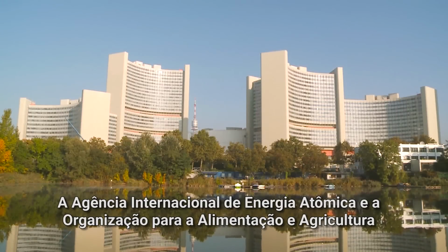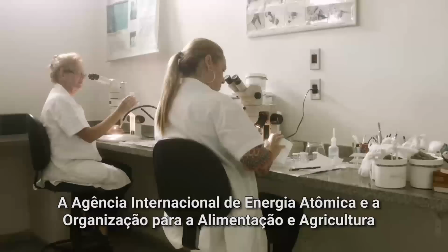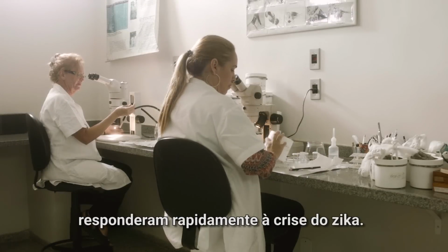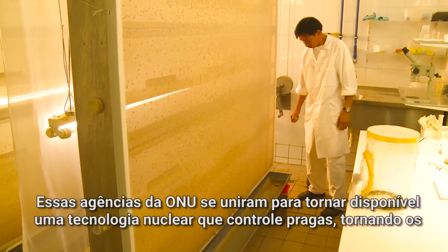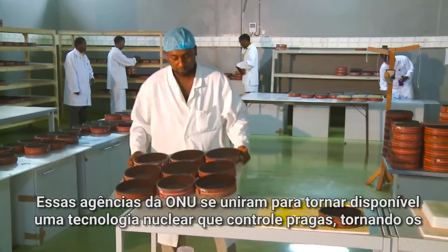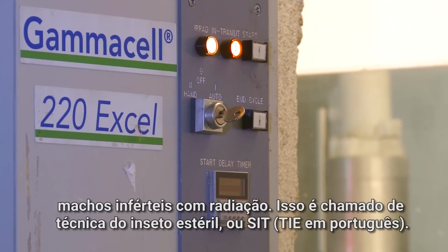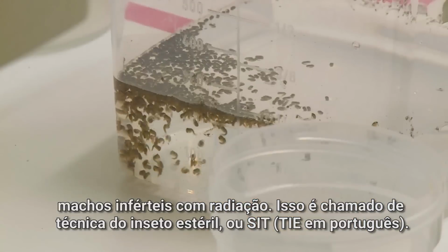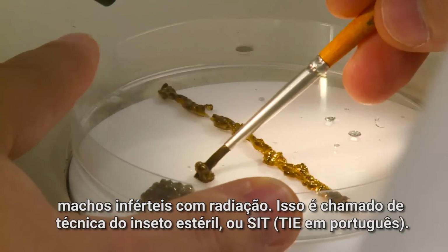The International Atomic Energy Agency, the IAEA, and the Food and Agriculture Organization, FAO, have responded swiftly to the Zika crisis. These UN agencies came together to make available a nuclear technology that controls pests by rendering the males infertile with radiation. This is called the sterile insect technique, or SIT.